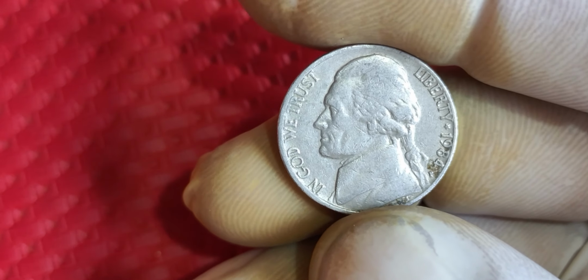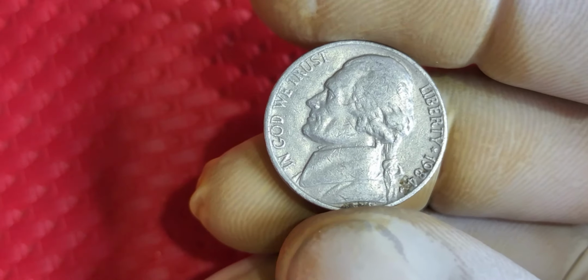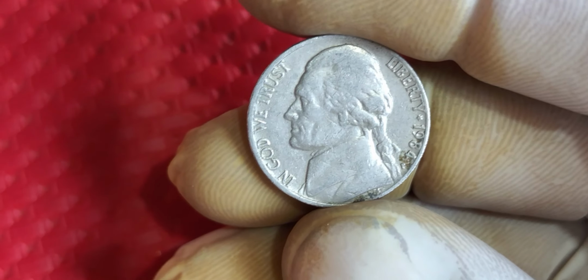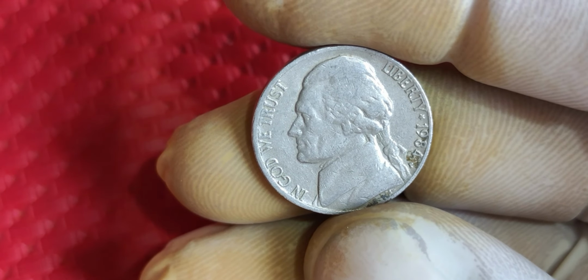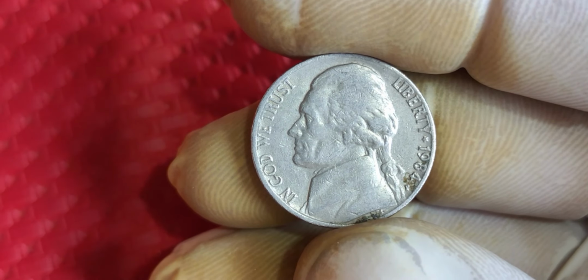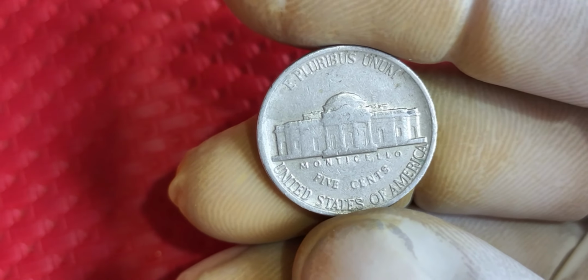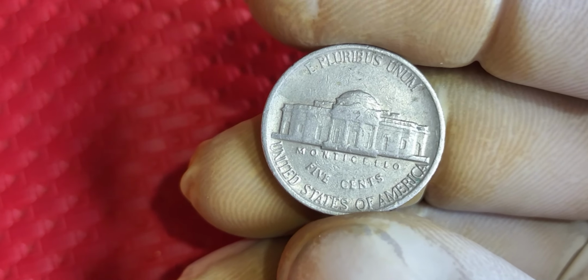When it comes to coins, condition is everything. A 1984 P Jefferson nickel in flawless, uncirculated condition can command astronomical prices. The most valuable coins are often those graded by professional services like PCGS or NGC, which assign a grade based on the coin's condition. One particular 1984 P Jefferson nickel, graded MS67 by PCGS, holds the record for the highest price ever paid for this coin, $1.2 million.